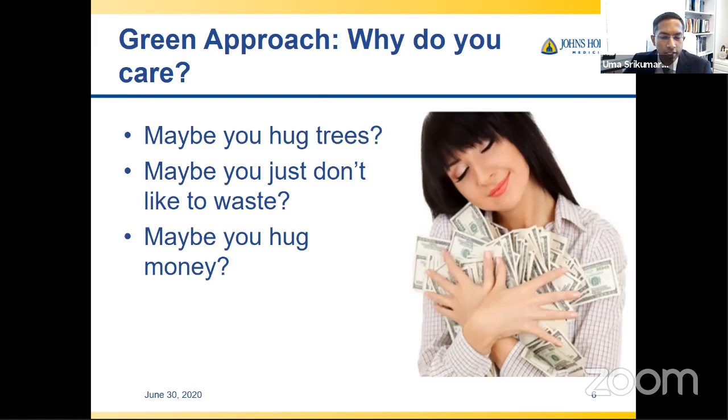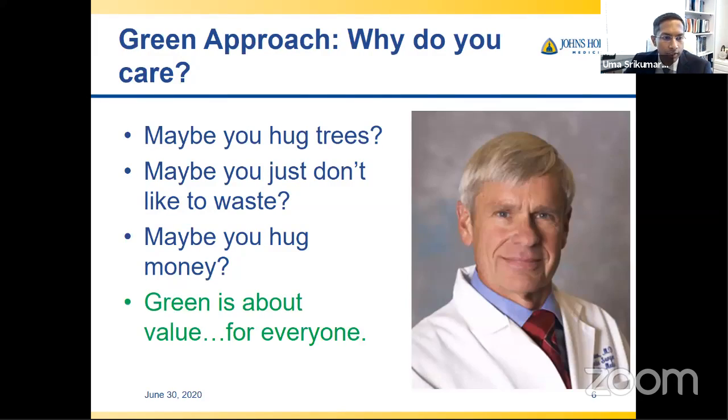Maybe instead of hugging trees or the environment, you just appreciate money, right? And how to save that in this increasingly constrained environment. So green is about value for everyone. This is Dr. Mattson, and he speaks frequently about this green idea that we should be looking for technologies and approaches that are valuable for everybody, not just the patient and surgeon, but also the healthcare system and the payers of our various implants and techniques. So I'm going to try to demonstrate today how this technology may fit in to this green approach.